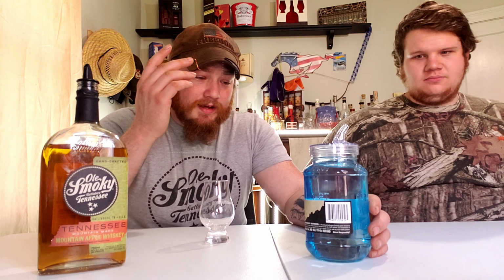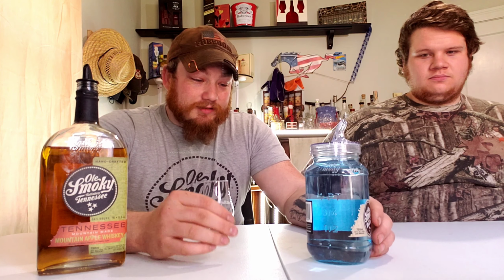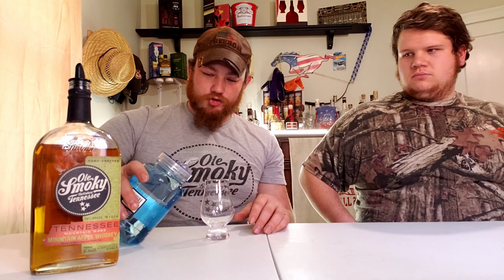You can also check them out at www.oldsmokey.com. Spirits distilled from grain and cane, and that cane's going to give it that different taste than regular mountain water. Yeah, it's a little bit different. But to make legal moonshine, they have to make it certain ways, that way it's legal for it to be sold. But this one is supposed to be one of their strongest.